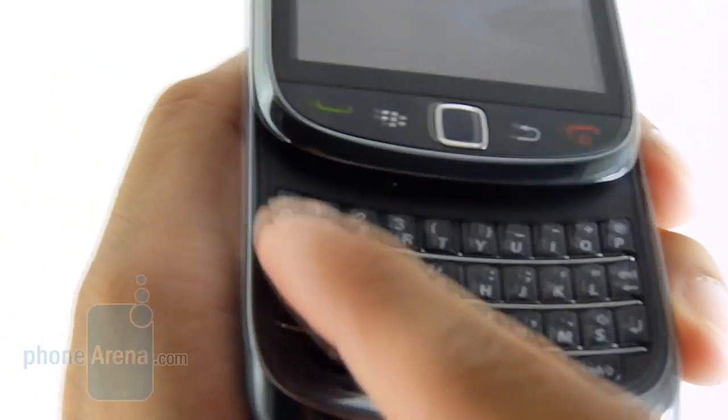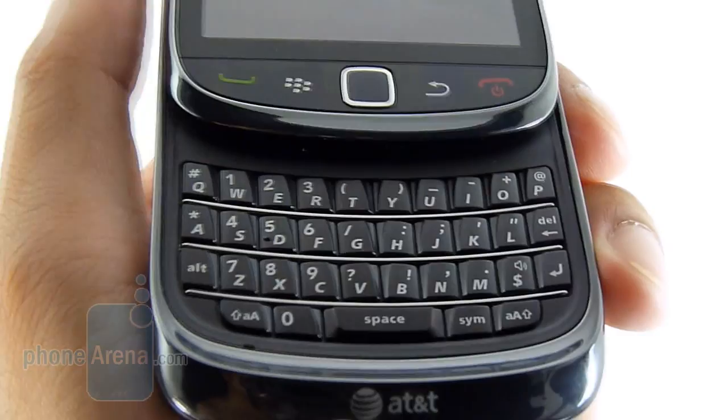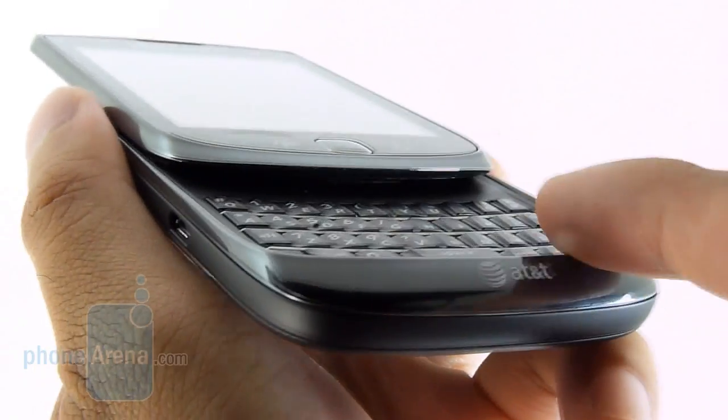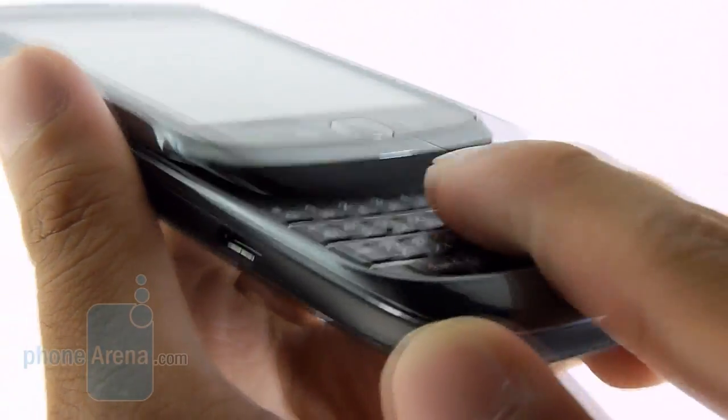When you have it open, it's gonna expose the portrait-style QWERTY keyboard, which is actually reminiscent of, and actually the same one found on, the Bold 9700 and 9650. But instead, it's a little bit flat. It's not as prominent or raised just because of the fact that it has to be concealed underneath the touchscreen.